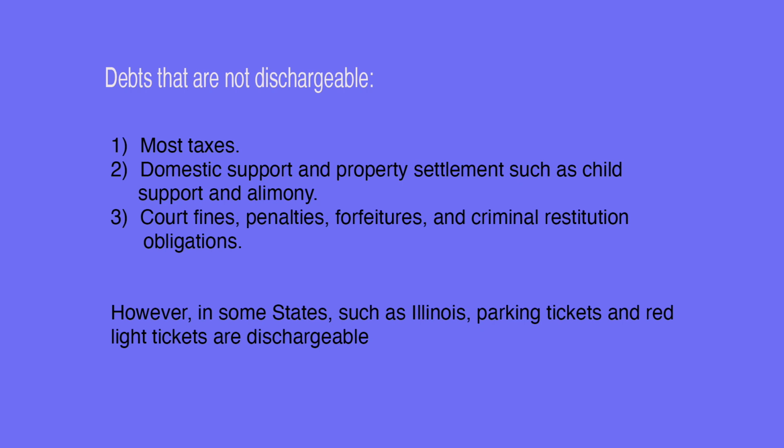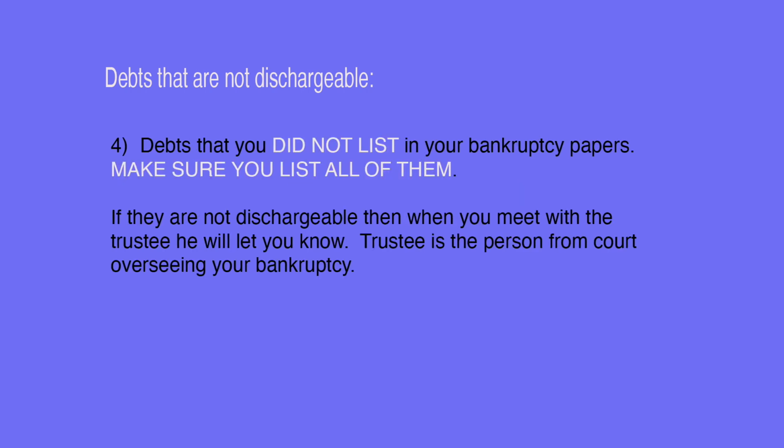Debts that are not dischargeable are: 1. Most taxes, 2. Domestic support and property settlements such as child support and alimony, 3. Court fines, penalties, forfeitures, and criminal restitution obligations. However, in some states, such as Illinois, parking tickets and red light tickets are dischargeable. 4. Debts that you do not list in your bankruptcy papers. Make sure you list all of them. If they are not dischargeable, then when you meet with a trustee, he will let you know. Trustee is the person from court overseeing your bankruptcy.